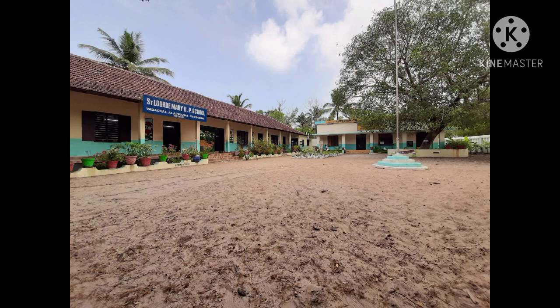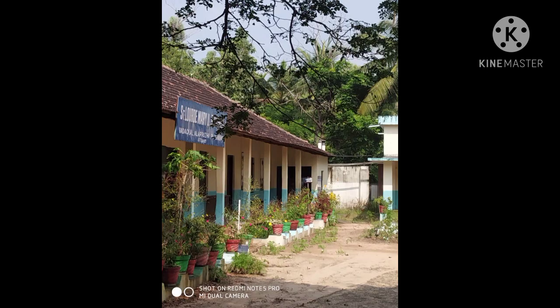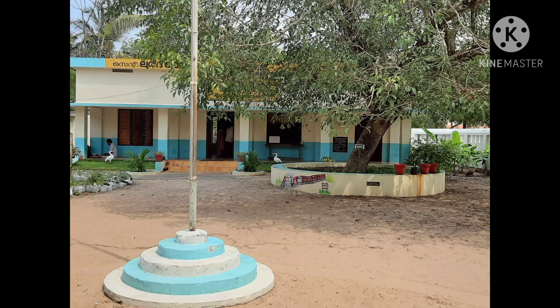Activities around the world go from school to the living room of our children's home. Here, the twinkling stars of St. Lourdemary UPS present the brilliant English lab for the proposed English corner they prepared during these pandemic days. Dear children, go ahead with the activities and break the virus.